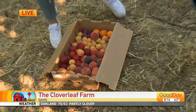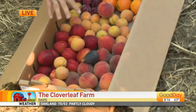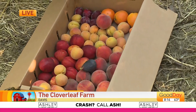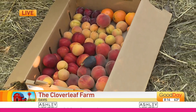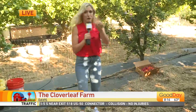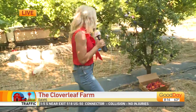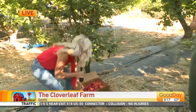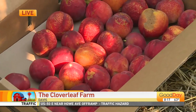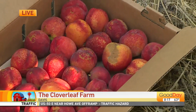Yes. As I was saying, earlier we introduced you to the Cloverleaf Farm, the beautiful stone fruit and figs that they grow here on this orchard right in Davis. But you know what? Sometimes not all the fruit is that good looking. Sometimes the fruit is downright ugly. But it's what's on the inside of the fruit that matters. And so that's why Cloverleaf Farm has started an Ugly Fruit Club, or UFC. Tree, tell us a little bit about that.